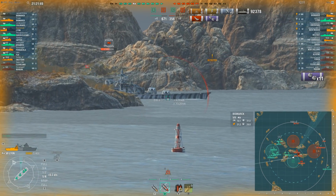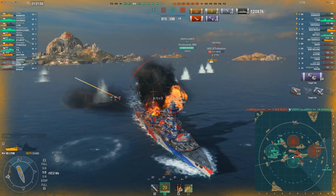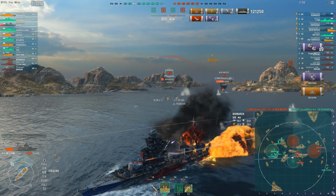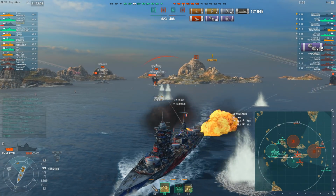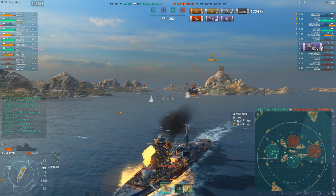We're keeping our secondaries going there against the Gneisenau, and we get not quite what I was hoping for, but a good solid 27,000 damage salvo there. And luckily those torps, the one further off to the port side there, that was the one that was going to hit. Luckily it ran out, so the Gneisenau gets taken out.